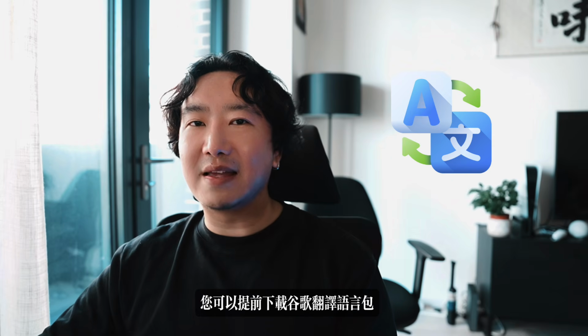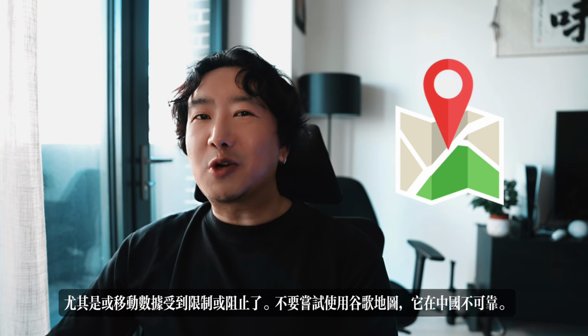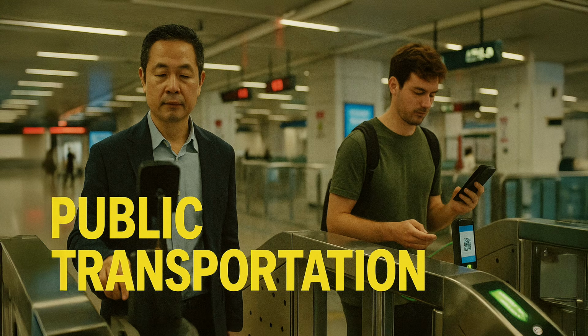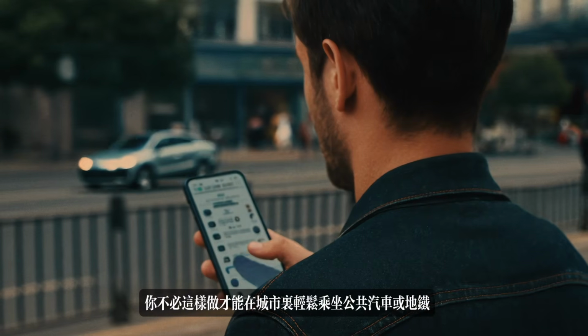You can download Google Translate language packs in advance, in order to use offline, especially if mobile data is limited or blocked. Don't try to use Google Maps, it's not reliable in China. Are you planning to go to the counter to buy a public transport ticket? In China, you don't have to do this.